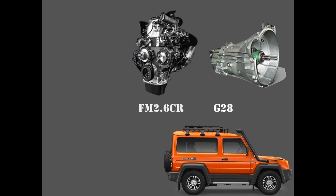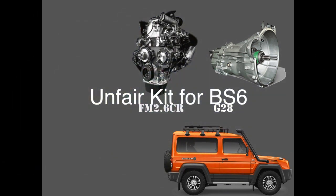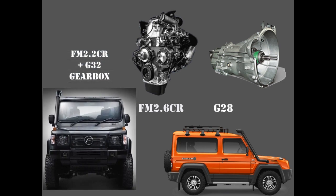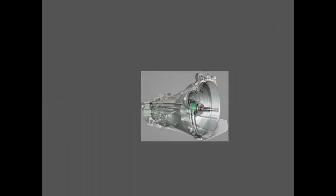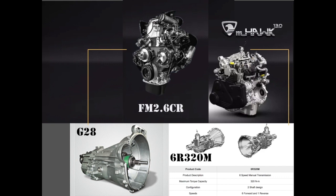But in my personal opinion, this combination is unfair to the BS6 Gurkha. It deserves the 2.2-litre engine and the G32 gearbox combination, which we saw in the Extreme. That would have been a fitting kit for this purpose-built off-roader. Sadly, we have to deal with what's on offer, so the 2.6 and G28 it is. And that's what we will discuss in this video.